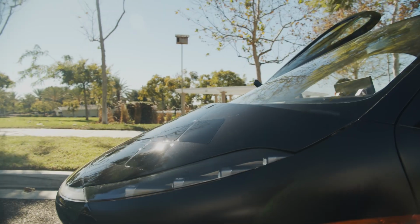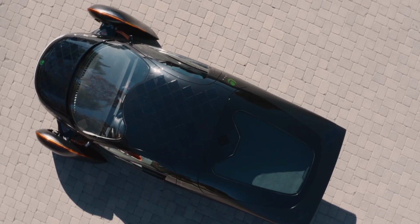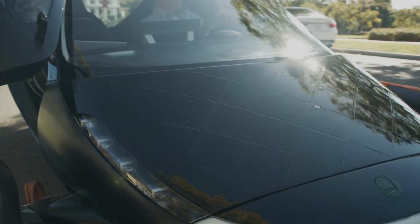The first thing that's going to strike you as different is the integration of the solar cells into the body and the dash and other places, every square inch of where sunlight hits that vehicle, and a way to harvest it and make use of it without making it look like some high school eco-marathon project.